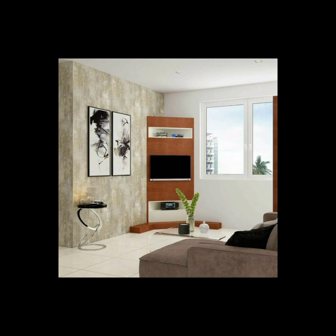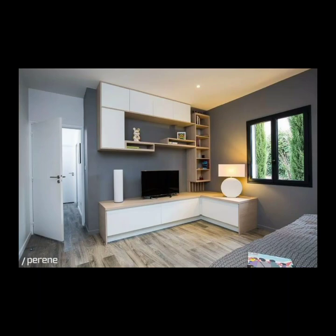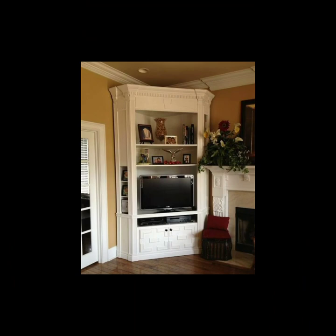In today's video, I have shown corner TV unit design 2022 ideas for your living room or bedrooms. Most people like a straight wall for their TV unit, but the corner of your bedroom, hall, drawing room or living room can be a good choice for a TV unit.